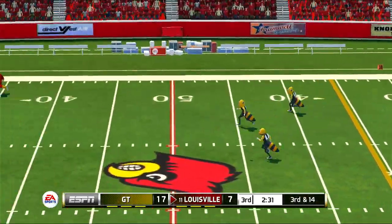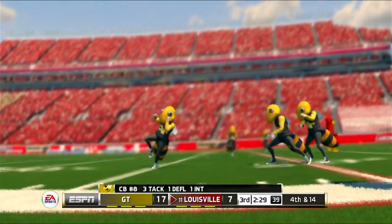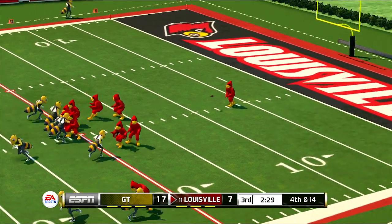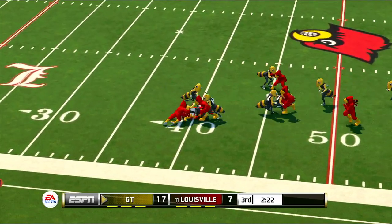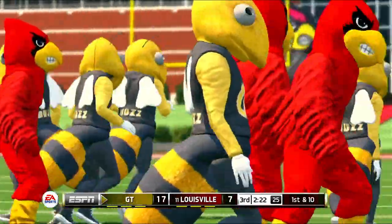Airing it out long. No, incomplete. You never know what will happen when the ball ricochets like that. Good effort by the defender. That'll make it fourth and 14. They get this one off, and it's a beauty. And he's taken down at the 40. Return for a gain of 7 yards.